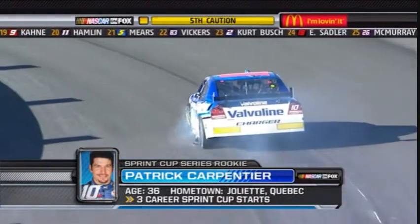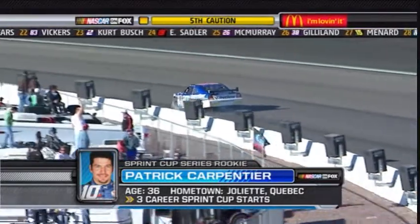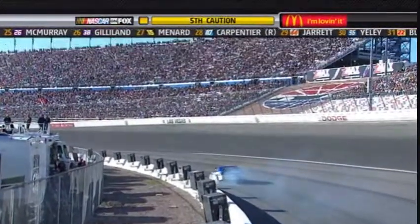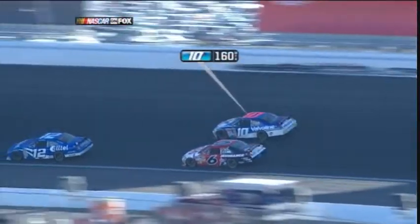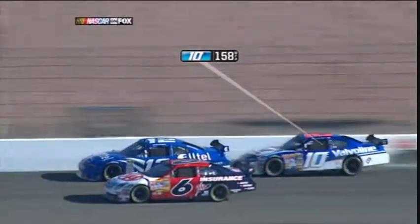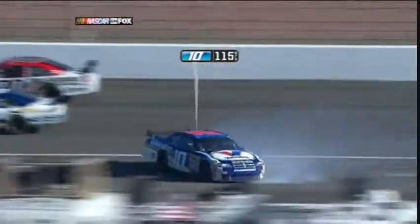I'm not sure who was just in front of Patrick, who's making his first start of the season in the Sprint Cup Series, but somebody came off turn 2, squeezed him right up in front of him in the wall, and I believe we're going to see if that was David Reagan and who was in front of the 6 of Reagan. There's Newman, Reagan, and watch the 10. Oh, Ryan Newman. Ryan Newman, yeah, David Reagan absolutely did nothing wrong on the 6. Newman just didn't give him enough room.